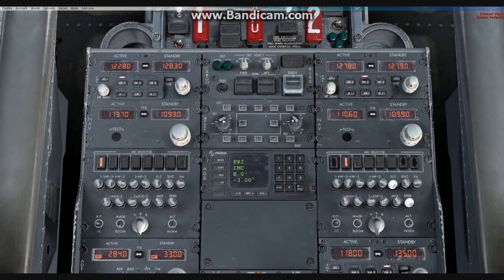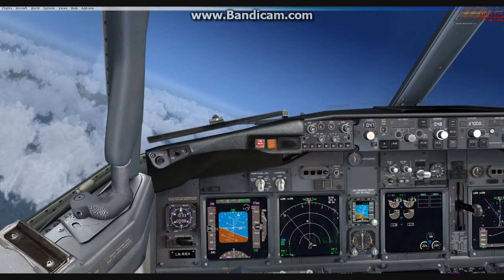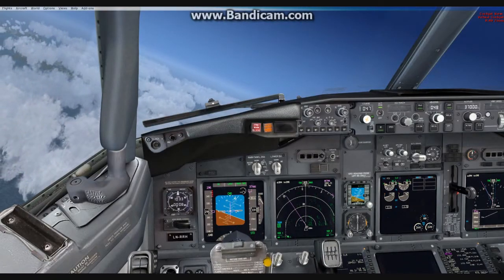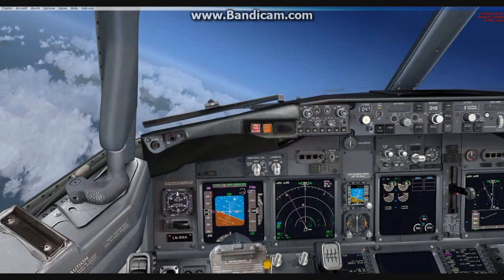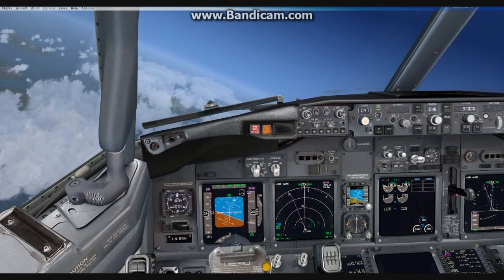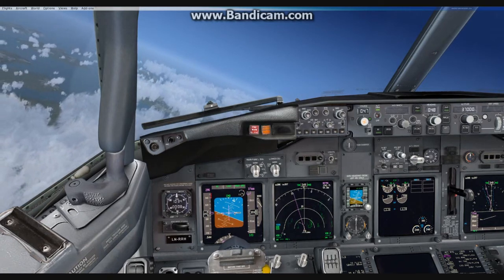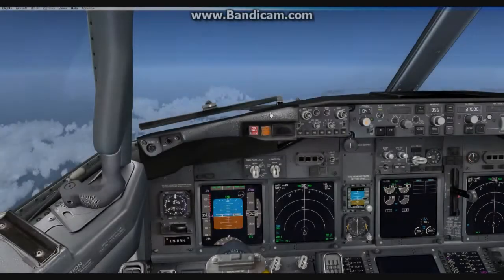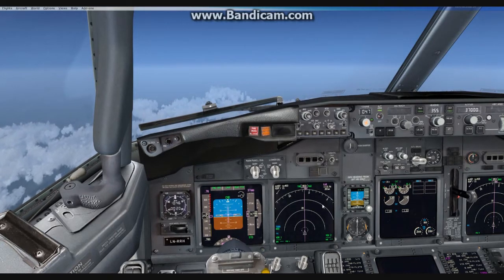Still a lovely view. Okay, so we're at flight level 200. So I'm gonna leave you there, and I will show you when we are at our cruise level, 370. So see you in a bit. Okay, so as you can see, we are at flight level 370.